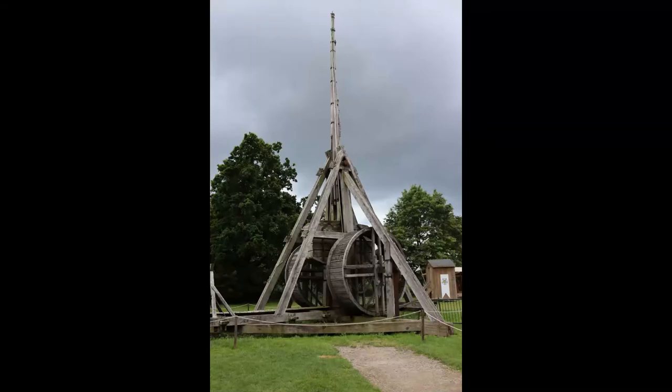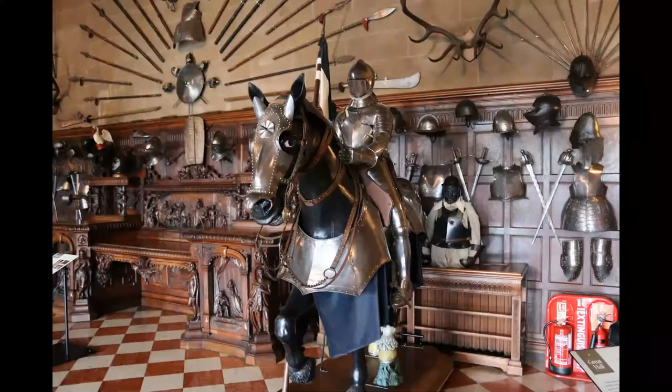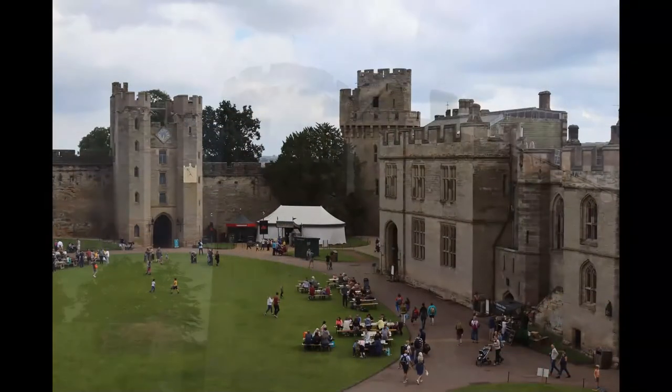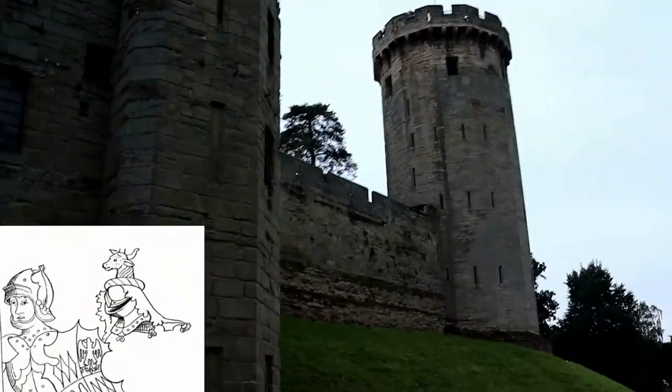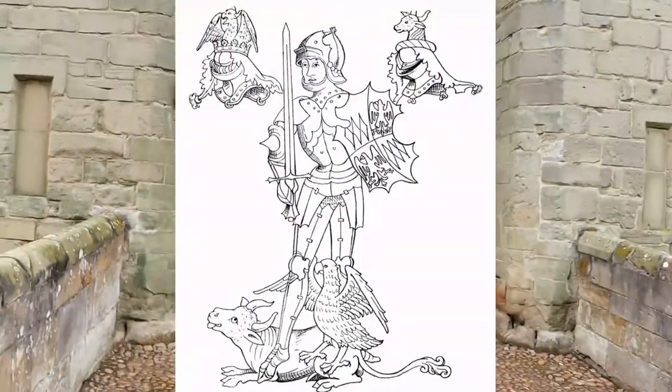Warwick Castle is a medieval castle developed from a wooden motte-and-bailey fort, originally built by William the Conqueror in 1068 as the Normans moved north in their conquest of England. The castle has been the seat of powerful families such as the de Beaumonts, but most prominent in history is Richard Neville, the 16th Earl of Warwick, or as history knows him, the Kingmaker.